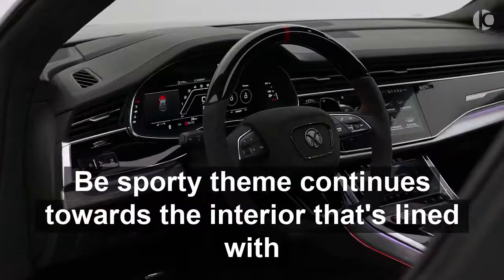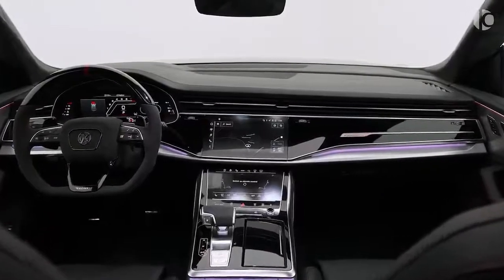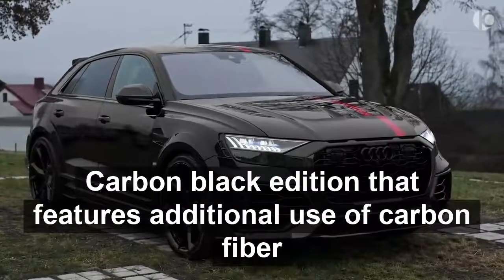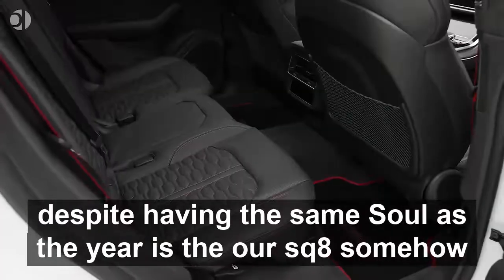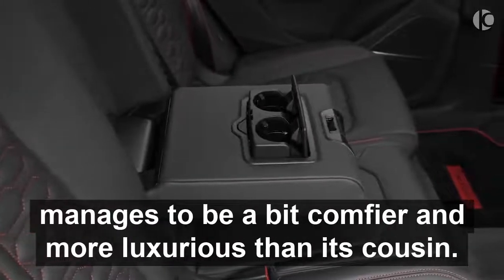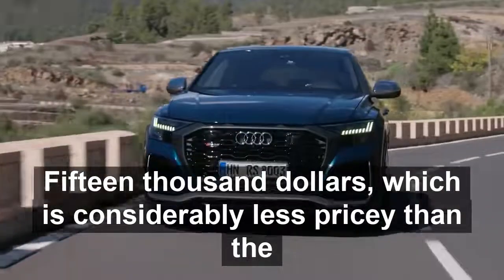The sporty theme continues towards the interior that's lined with contrasting stitching and driver-oriented controls. Although the RS Q8 is pretty much aggressive as it is, you can get an even more aggressive Carbon Black Edition that features additional use of carbon fiber. Despite having the same soul as a Urus, the RS Q8 somehow manages to be a bit comfier and more luxurious than its cousin. The starting price is just around $115,000, which is considerably less pricey than the Urus.